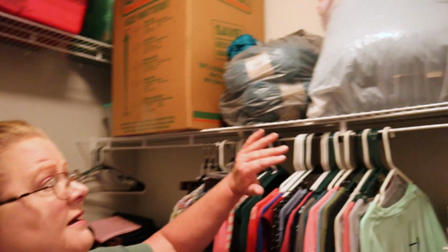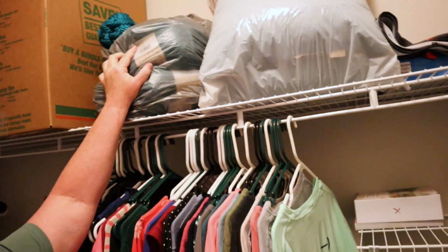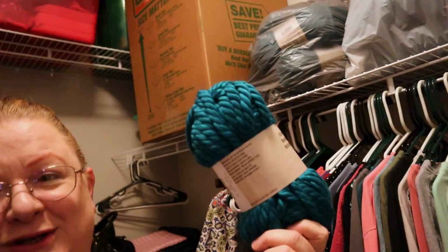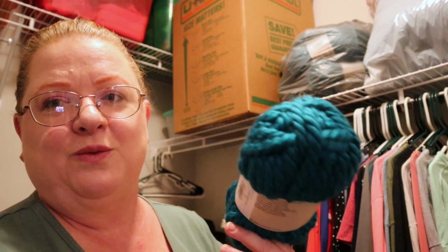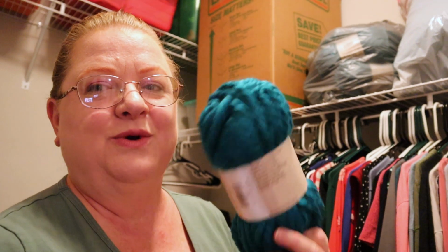Now, I also want to talk about one other thing. As organized as my child is, there is evidence she's truly my child. Because in this closet, there is an unfinished yarn project. This is a project she has had, she said, for about 2 years and has not done it. So we're going to see what we can do with this super chunky yarn while I'm here. And whatever we make out of it, I will give you a photograph at the end of this video.